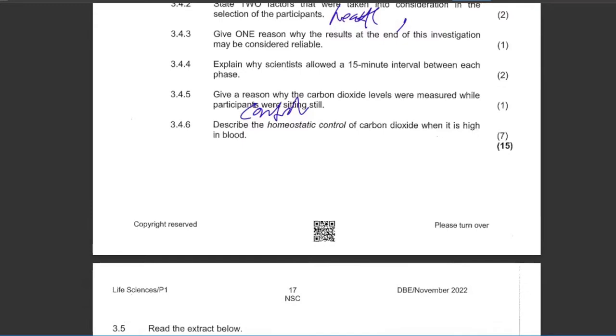Describe the homeostatic control of carbon dioxide. Here, remember this, it's the only homeostasis which does not have a negative feedback mechanism, which does not have the other side, it only has one side. So in this case, you have to talk about the medulla oblongata. The medulla will detect, using its chemoreceptors. And then once it detects, it's going to send the impulse to the heart. Then the heartbeat is going to increase so that more blood is pumped to the lungs. The breathing rate is also going to increase, and this is going to expel carbon dioxide out of the body.